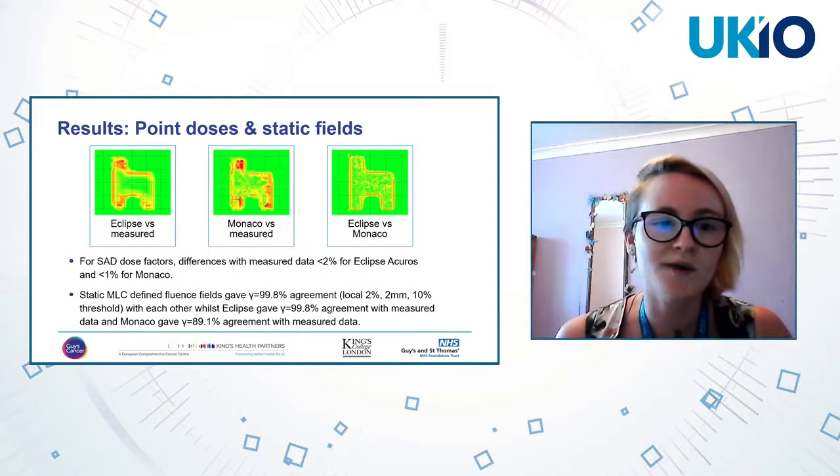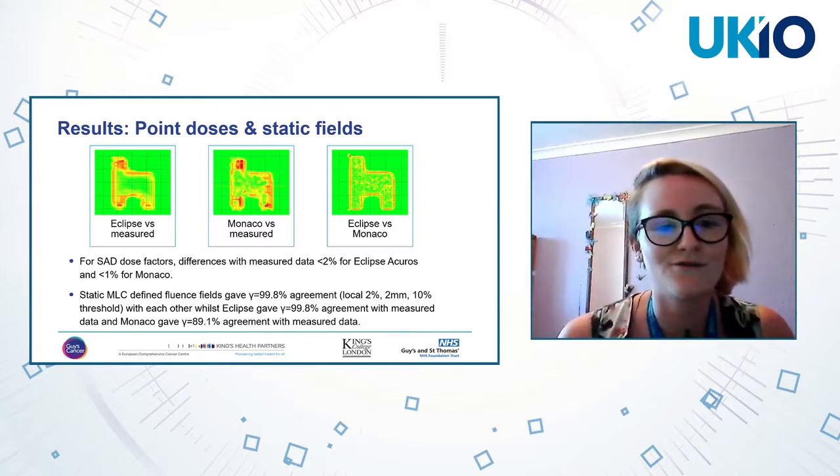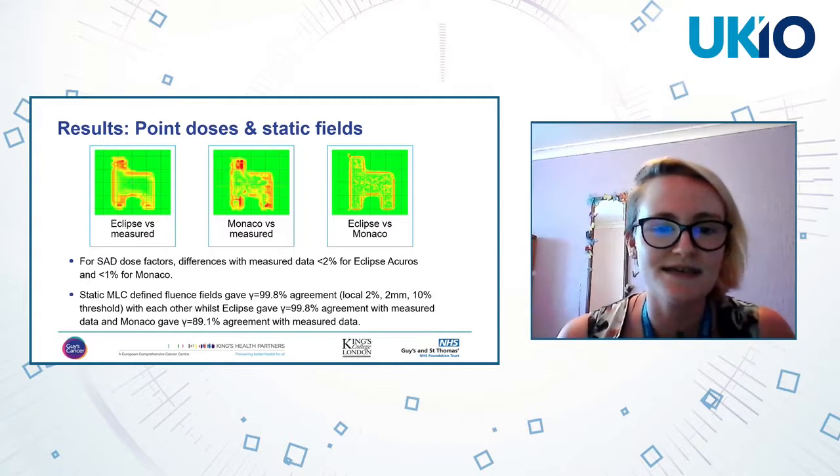So looking at point doses for source axis distance dose factors, there's very minimal difference between Acuros in Eclipse, Monaco, and our measured data. So that was good to see. And then moving on to our fluence fields. So you can see from the images there the differences, but there was again very little difference between Eclipse and Monaco and the measured data.